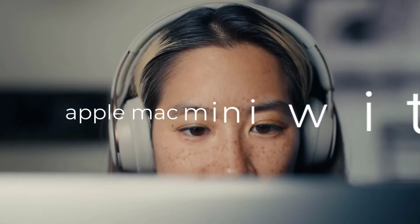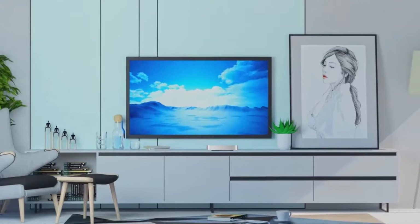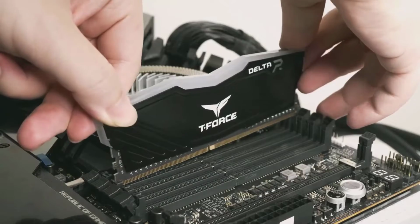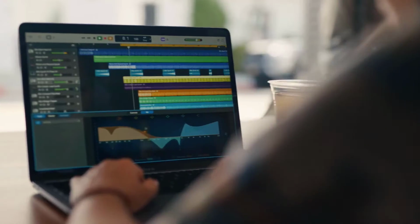Apple Mac Mini with M1. The Apple M1 chip takes our generally flexible, do-it-all work area into another aspect. With up to 3x quicker central processor execution, up to 6x quicker designs, a high-level brain motor for up to 15x quicker AI. Prepare to work, play, and make on Macintosh smaller than normal with speed and power past anything you at any point envisioned.